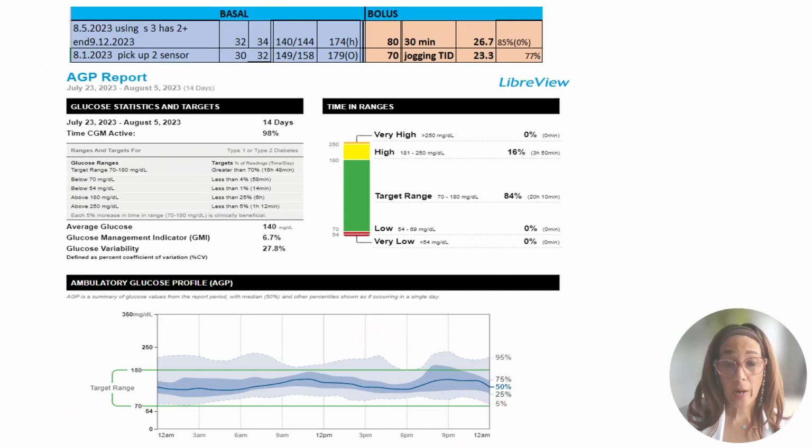6 weeks later, while using his third sensor, his AGP report shows that the patient's time in range is now 84%. That successful number was the result of the same interventions mentioned at the beginning. Frequent visits, good teamwork, a good titration, basal and bolus. The patient was involved in the 12 sessions, online and in person, and the patient didn't have missed appointments. And the insulin paper guide was the key as well to support insulin bolus titration.